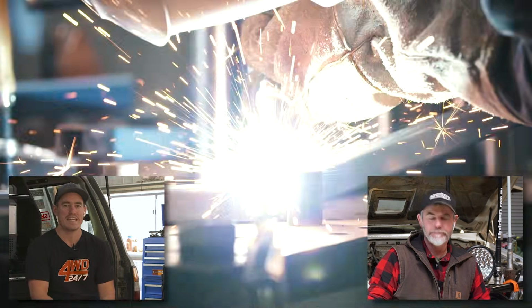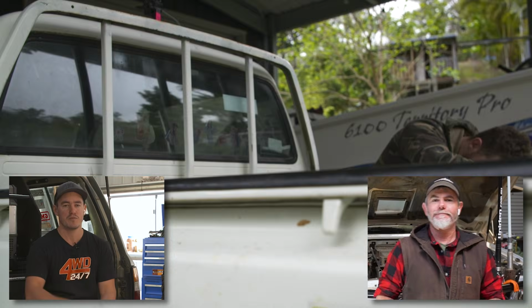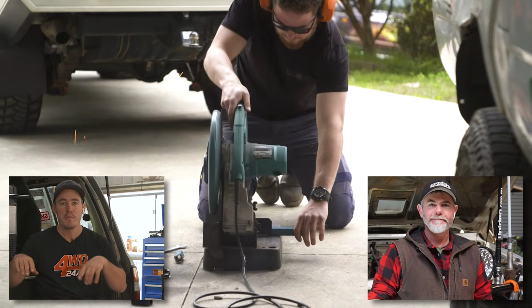That's the cool thing about tackling a DIY project as well. You can just have a go, even if you don't necessarily have the right skill set. I mean, look, Jocko and I, I remember we made a canopy for the back of the old Pony Lux, and to be honest with you, we literally drew it up on the back of a beer carton.